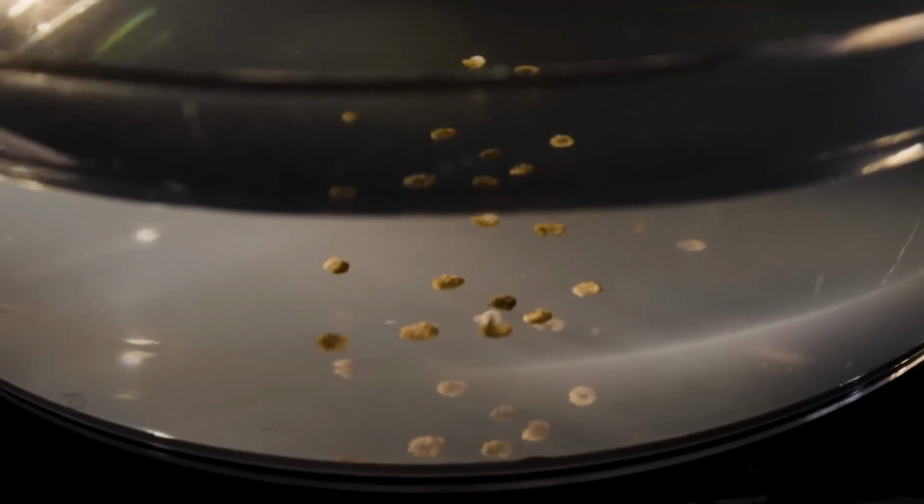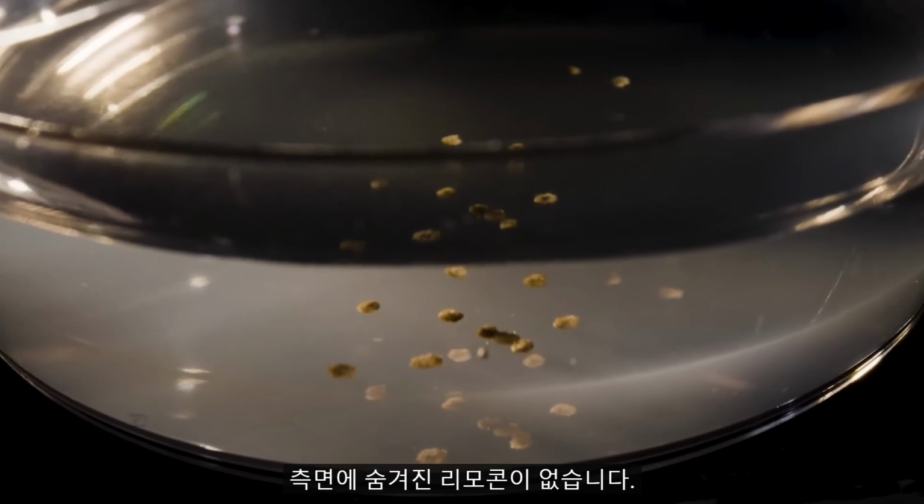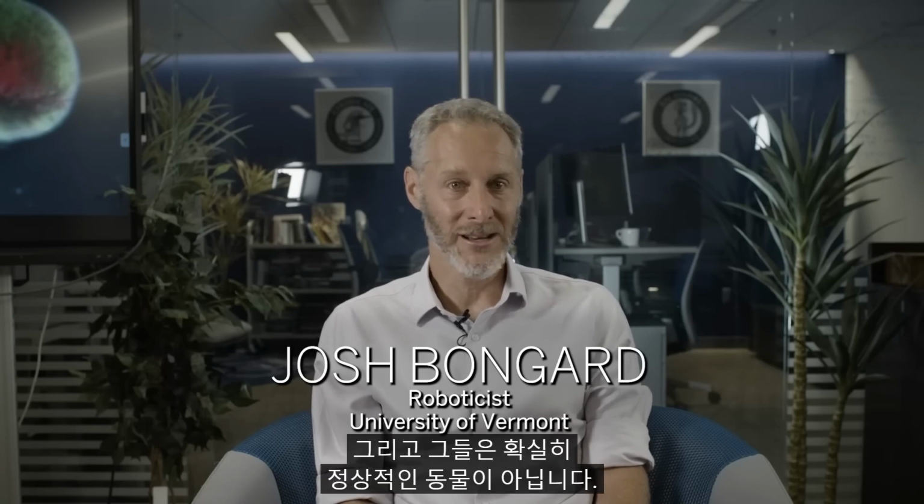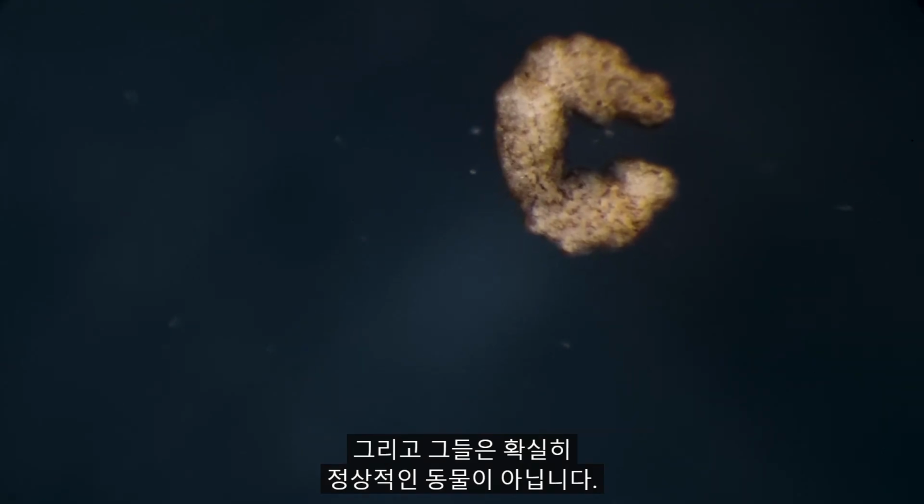There's no remote control hidden off to the side. They're made from genetically unmodified cells, but they've been created by AI, and they are definitely not a normal animal.